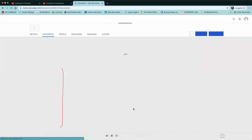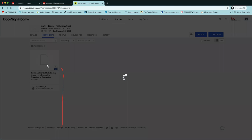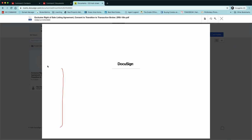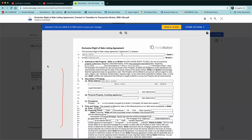It'll reload. And then it's going to bring in that document. So when that document comes in, we're going to click on it. And we're going to see what we pre-filled. So again, for time, I didn't pre-fill absolutely everything. So everything on here is not going to be filled in. But what will happen is most of it will be filled in.